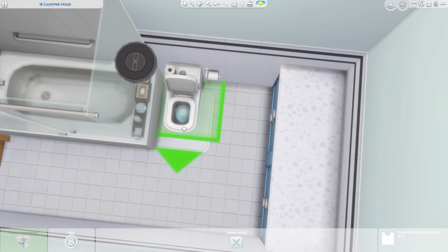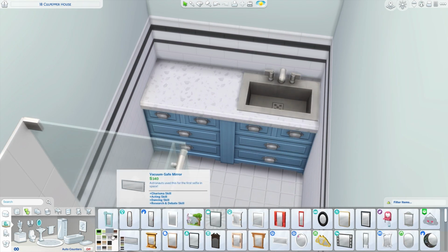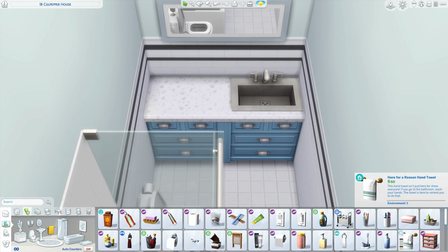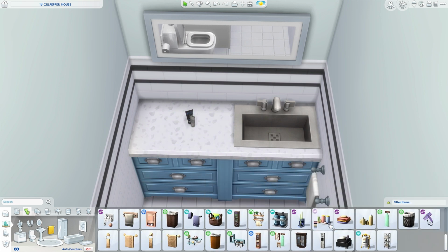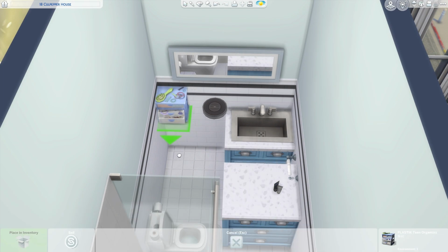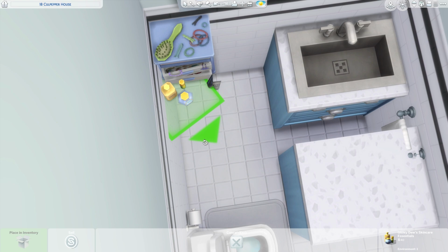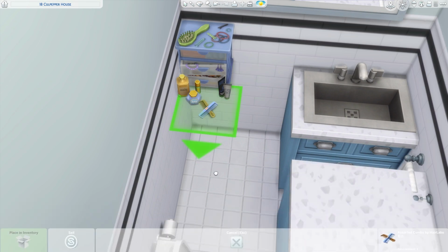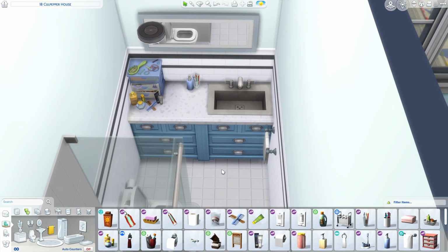But anyway, so now moving on to the bathroom. So I did include blue in this apartment quite a lot, so I did go for a blue cabinet. I did decide to add some clutter onto the bathroom cabinets as well. I did alt place it specifically so we could fit more stuff in, and I really like alt placing stuff because you can add a lot more things and it feels a bit more lived in, in my opinion.